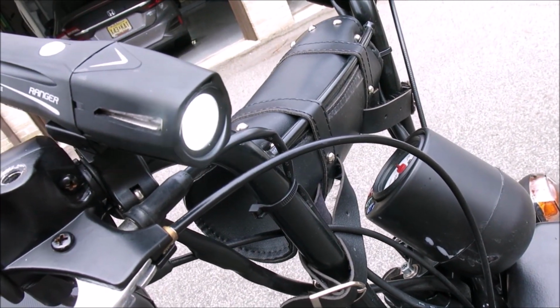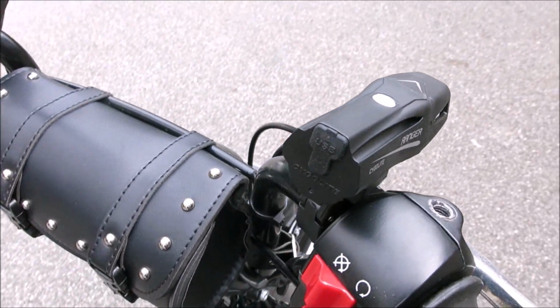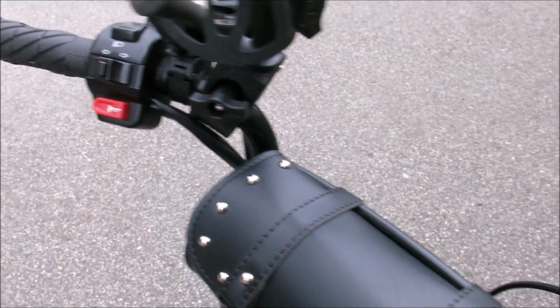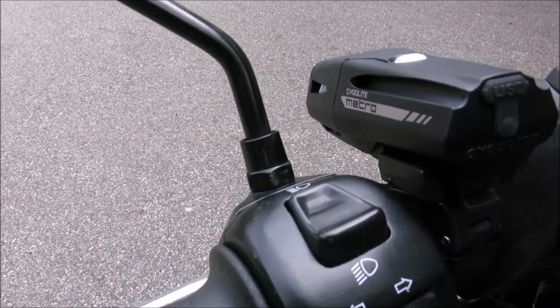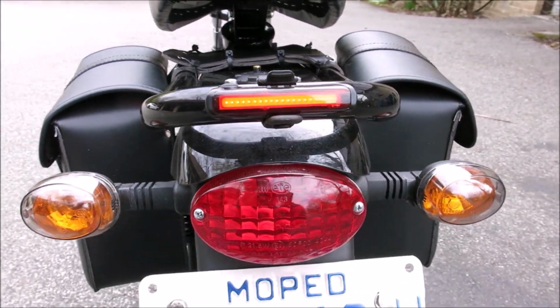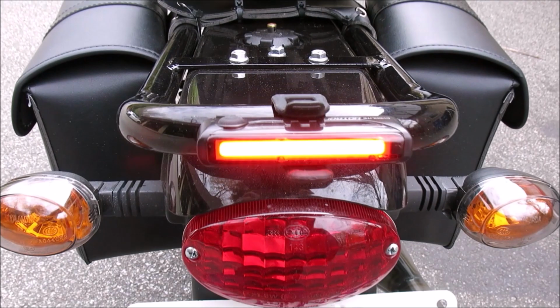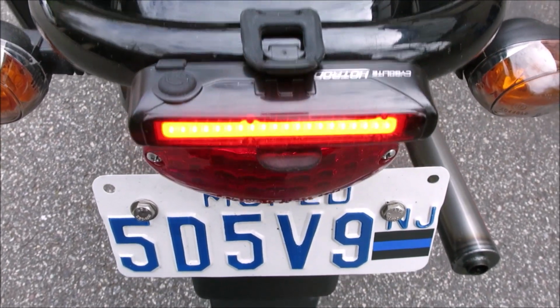Now, there are ways to upgrade the stock moped's lighting system, but I found it easier to just utilize the auxiliary LED lights we had mounted on our bicycles and install them on the moped instead. So what you're looking at here are the Cygolite Metro and Ranger models mounted up front on the handlebars, and the Cygolite Hotshot here in the back. Let me show you the difference in lighting using these devices under various real-world conditions.